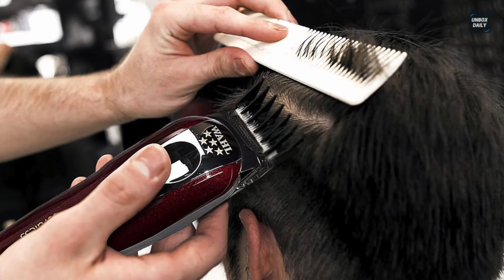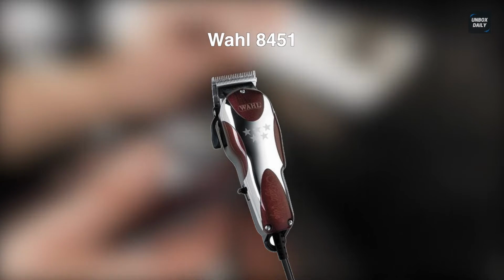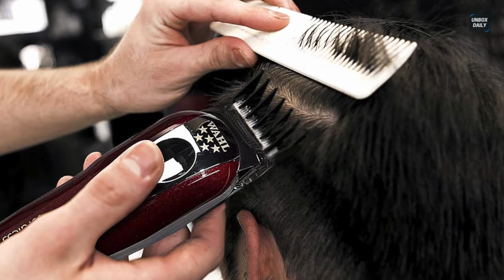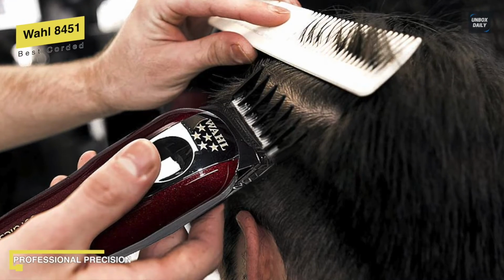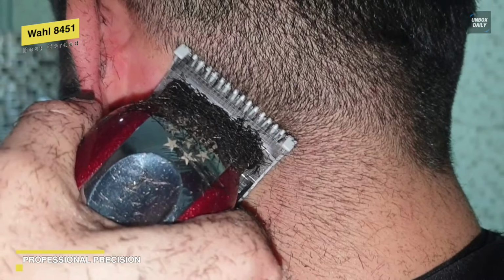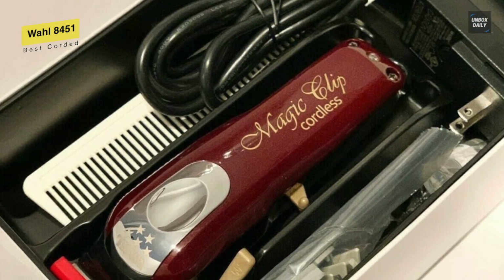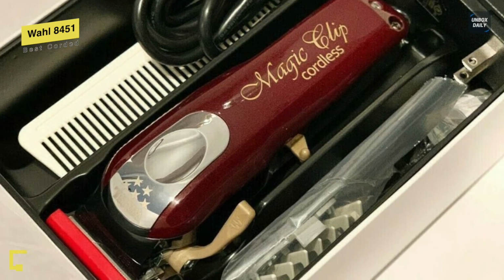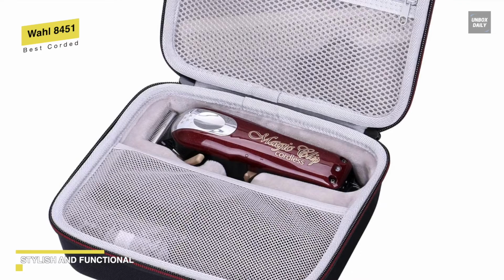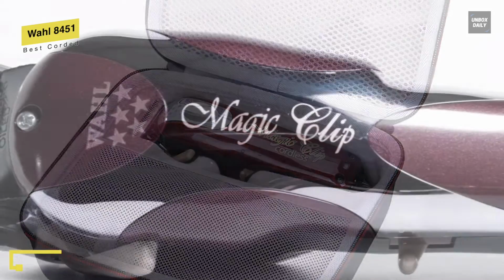Best corded, Wahl 8451. If you're looking for the best corded option on the market, consider this item. This lightweight barber clipper is ideal for clipper over comb work and is designed for traditional on-scalp tapering and fading. It's the ultimate corded clipper with high-precision zero overlap blades for speed and convenience. It features a cool-running V9000 motor that provides 50% more power than standard-grade clippers. There is also a handy variable thumb lever for adjusting the taper and texture without changing blades. It can perform smoothly, quickly, and precisely on all types of hair.